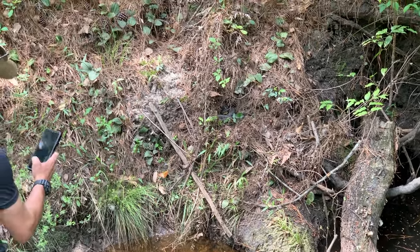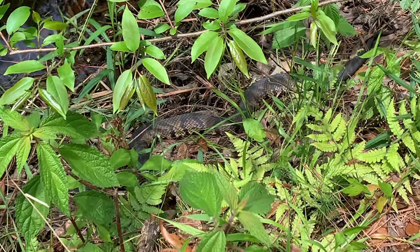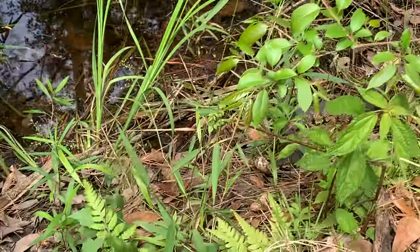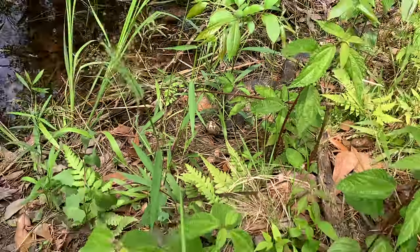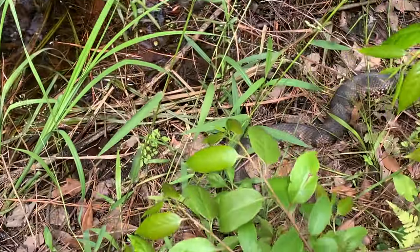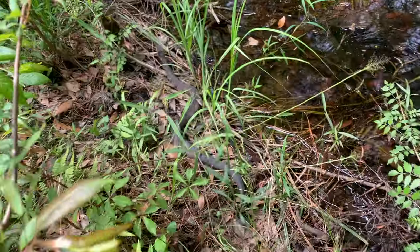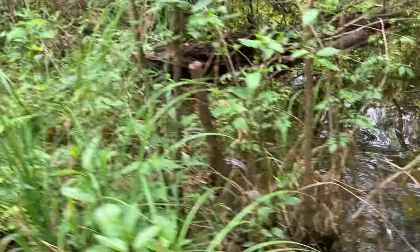The mosquitoes are ferocious. Second cottonmouth of the day. Oh, hello. How you doing? Very neat. Pretty pattern on this one. I think I'm a fan. There he goes.